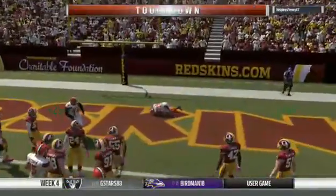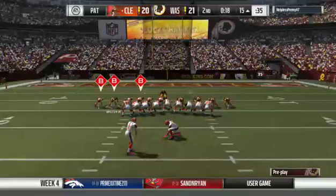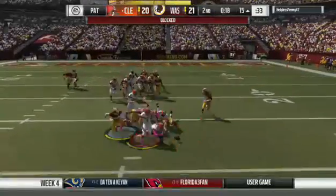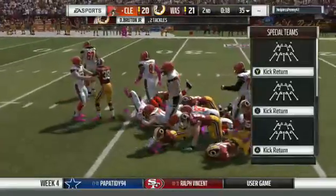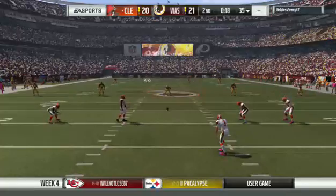And he's got the 1st-round pick, Coleman, for a Browns touchdown. Corey Coleman, as the first half is winding down, and the Browns are within an extra point of tying this thing up. And it's blocked. And the Redskins have it, but he doesn't get far. They're able to stop him. And after all that, the extra point attempt unsuccessful.